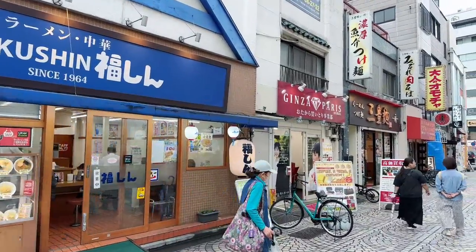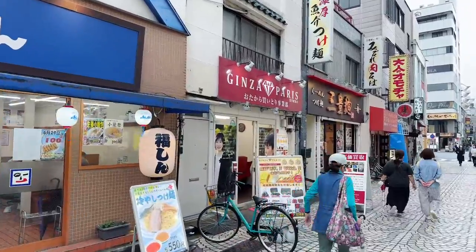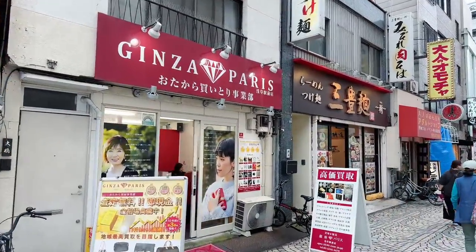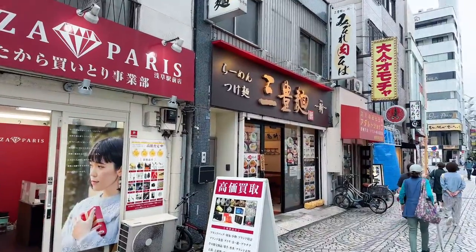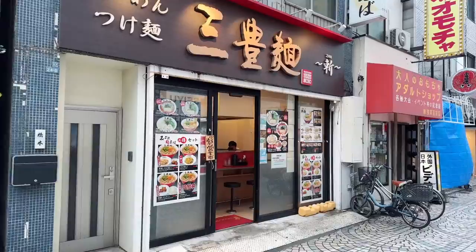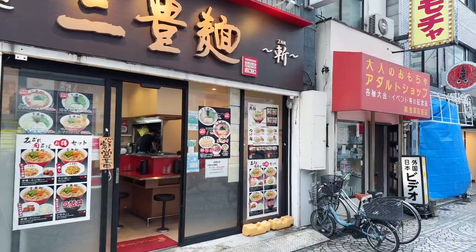Fukushin was here, but right here, I think next door, this was where there used to be a karage place. Is it the Ginza Paris or this other booth? And that place is gone. Or was it here, the ramen? I can't even recall. That's so weird.